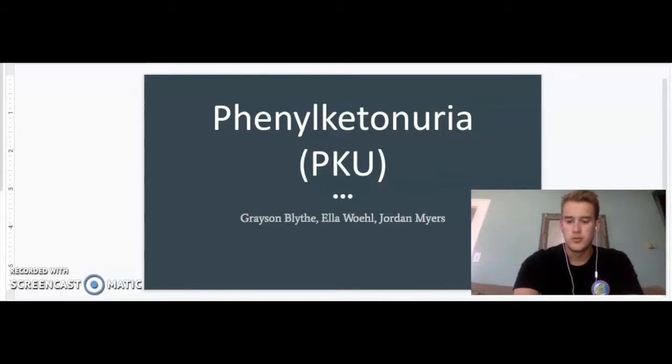So our group made our special needs project on phenylketonuria, which is a little bit easier to say as just PKU, and our group consists of Grayson Blythe, Ella Woehl, and Jordan Myers.